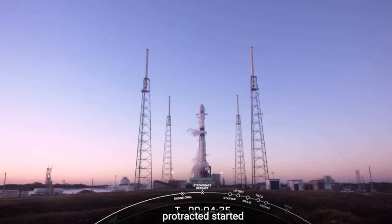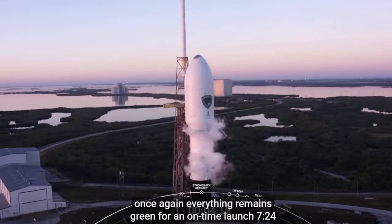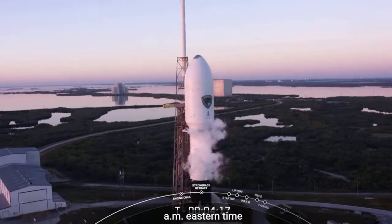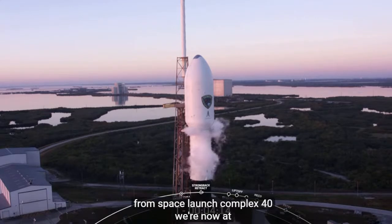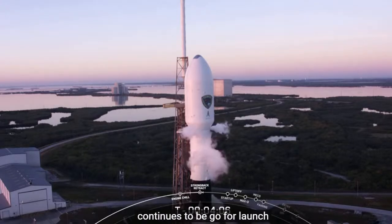Strongback retract has started at 7:05 a.m. Eastern Time. Once again, everything remains green for an on-time launch, 7:24 a.m. Eastern Time from Space Launch Complex 40. We're now at T minus 4 minutes and 9 seconds until liftoff. Everything continues to be go for launch.